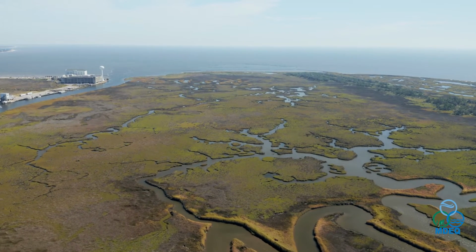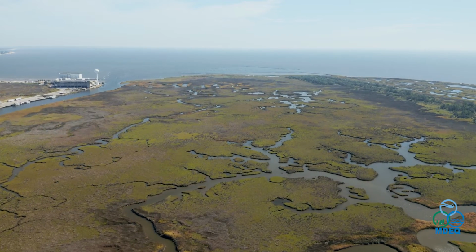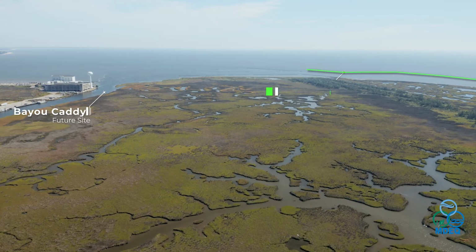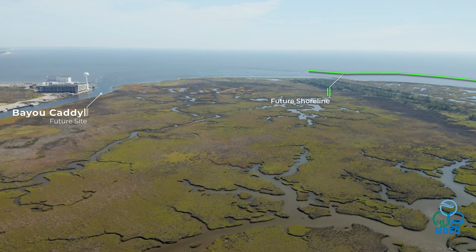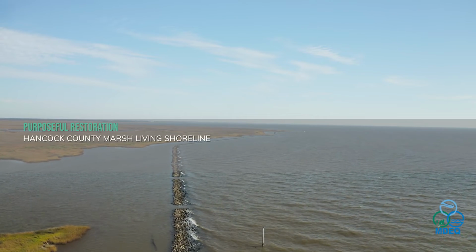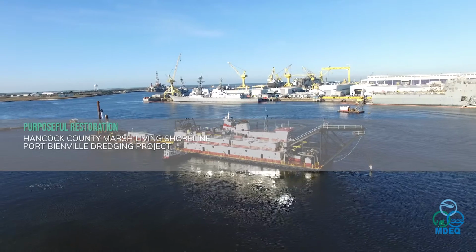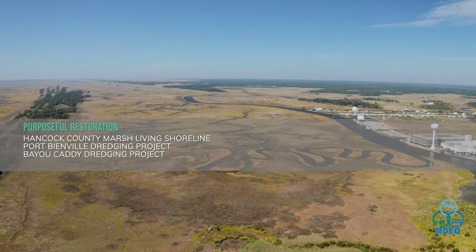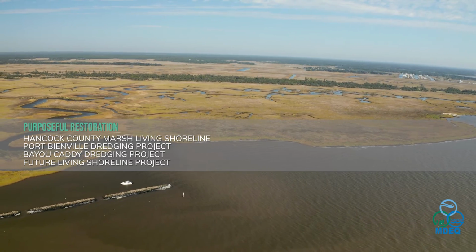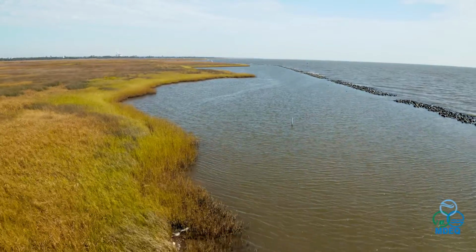Two projects still in the design phase will employ a similar beneficial use strategy by utilizing dredge material from the Bayou Caddy project to complete the marsh construction at the Hancock County Marsh Preserve. These four projects, the Hancock County Marsh Living Shoreline, the Port Bienville Dredging Project, the Bayou Caddy Dredging Project, and the Future Living Shoreline Project are great examples of plans working together and designed specifically for purposeful restoration in Mississippi.